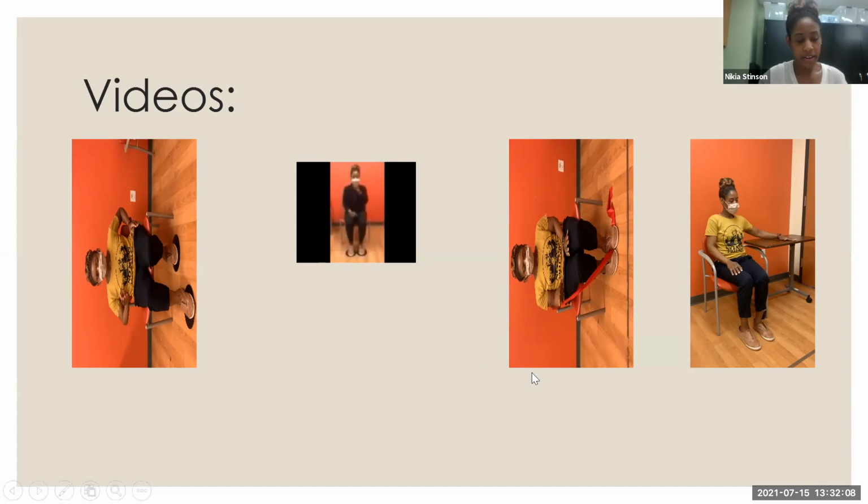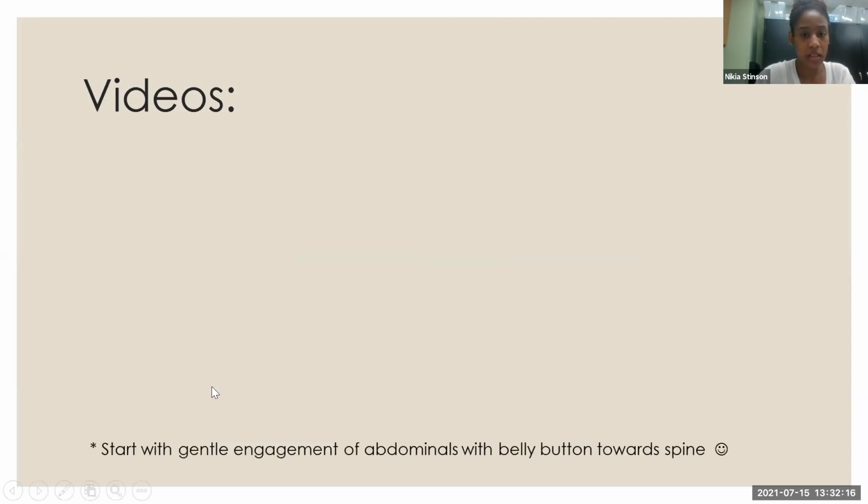All right, so in our next one, we're going to look at some gentle core strengthening exercises. My apologies, I'm trying to keep up here and I'm having to move my screen.